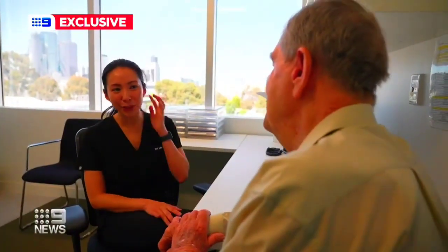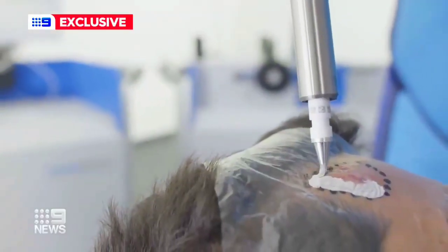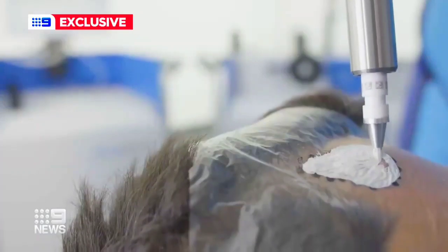So his daughter took him to see Dr Min Lee at Avion Medical Skin Centres. There, the 94-year-old had his cancerous lesion removed with a quick, non-invasive procedure, leaving his ear intact. There was no pain whatever. Dad's got like a brand new ear. It is absolutely amazing. No pain, and it is just amazing.